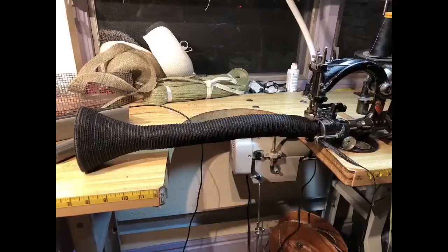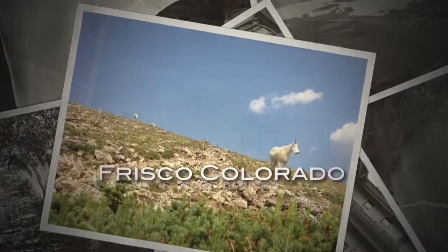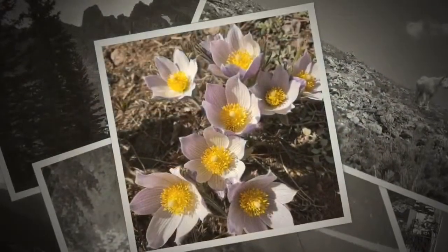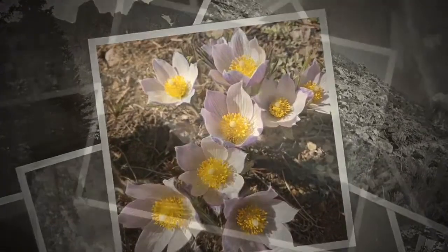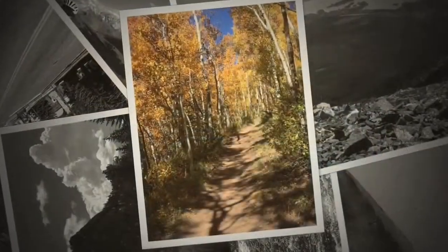Actually, they're more art pieces. She lives in Frisco, Colorado. It's right off of I-70. And if you're going by, don't drive too fast because you might go right past it. But today we get to look inside and meet this talented lady and see how braid becomes art.